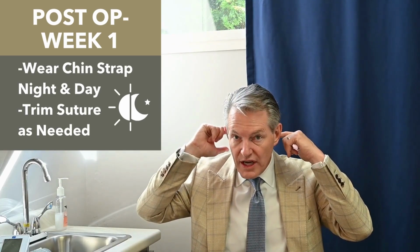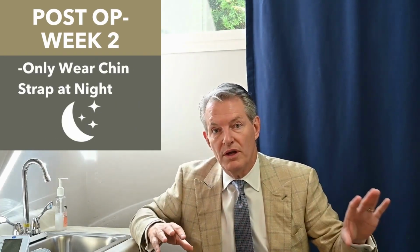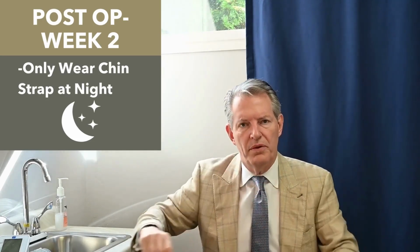At the end of a week, I'll see you back. If everything looks good, we'll trim up some suture tails behind your ears. Most of the stitches actually dissolve on their own, but we'll trim off some sutures as we need to. And then if things are looking good, you'll only wear the neck strap at night for the next week. Why is it important to wear it at night? Because I don't want you shearing on the pillow.